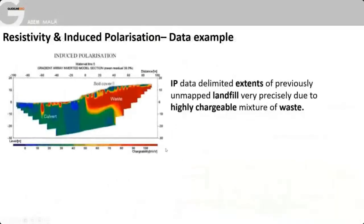So they undertook IP and resistivity, as I say, measuring them both at the same time. The IP survey was excellent for defining the limits of the pit. So you can see here this red, very high chargeability. That is the waste pit. That is the big hole in the ground that's been filled with rubbish.